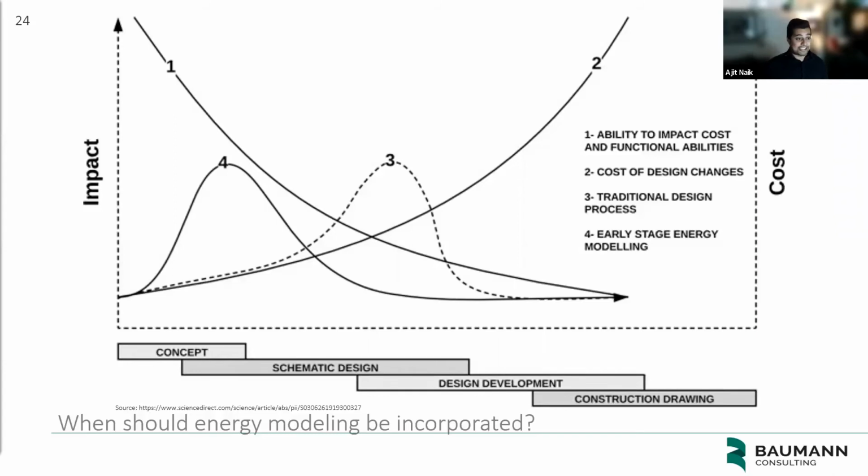Number two is the cost of design changes. We have a few architects on this call today. You definitely know that as a project progresses, the cost of design changes increases. So typically, a traditional process that doesn't involve predictive energy modeling with respect to BEPS doesn't kick off modeling until later in the design process. And it isn't happening until your ability to impact costs and functional abilities has dropped and the cost of your design changes has already started to creep up.